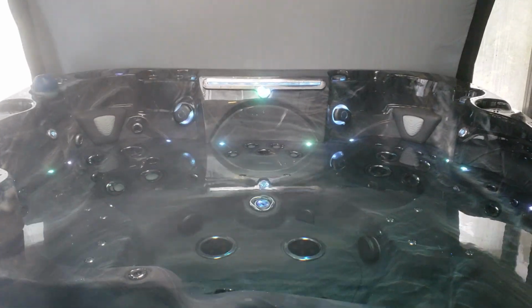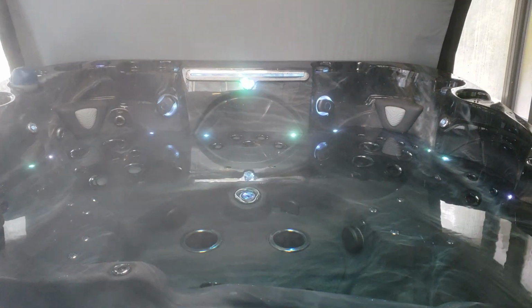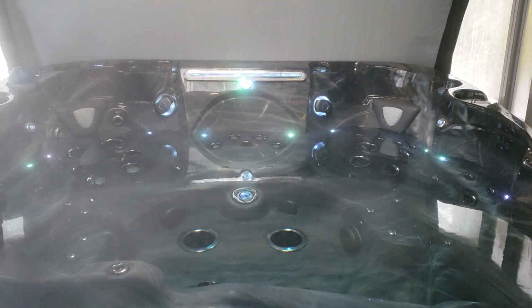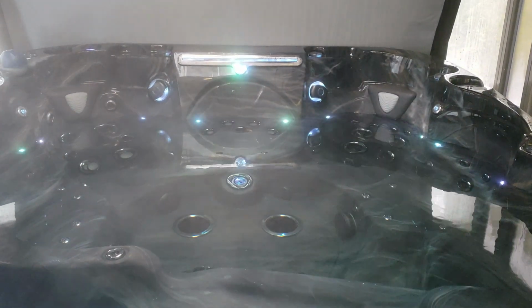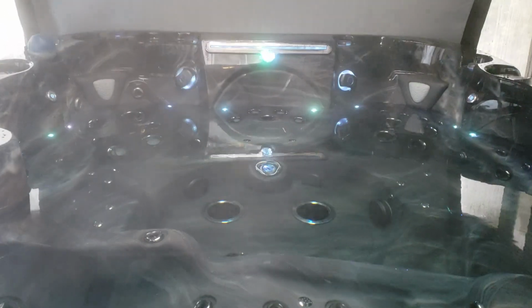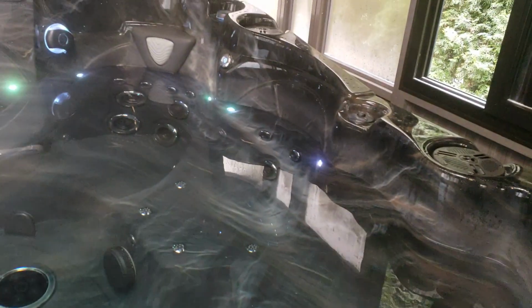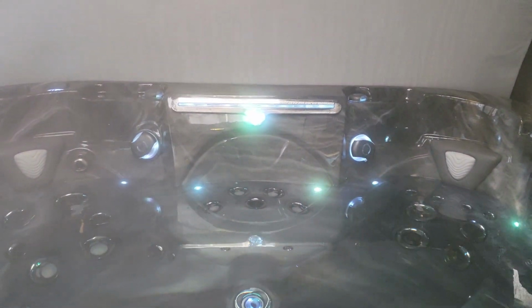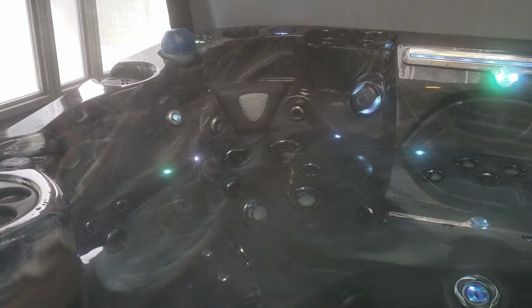Hi there. Today I'm going to talk to you about my Coast Apex Curve Lounger, or Apex Curve L, wellness spa with 50 jets. As you can see, it's got 50 jets here. Lounge seat. Has a 24-inch waterfall there, and then two laminar fountains there.